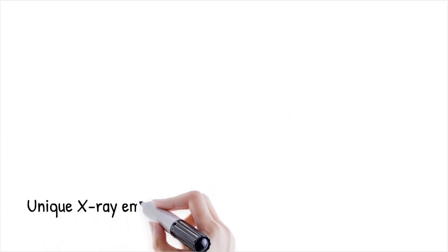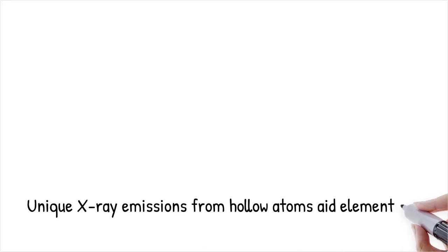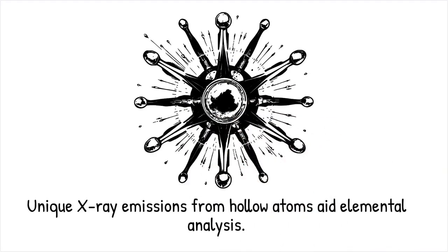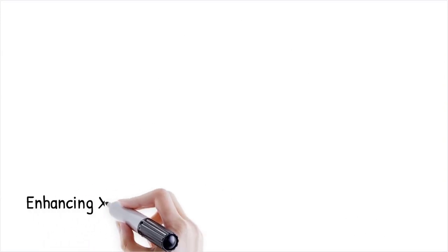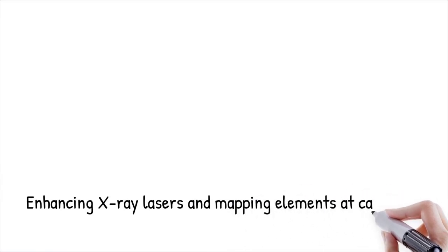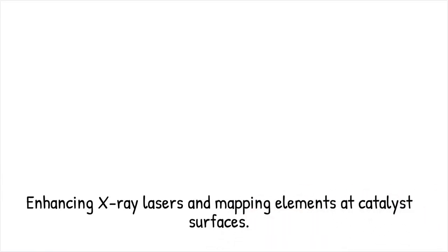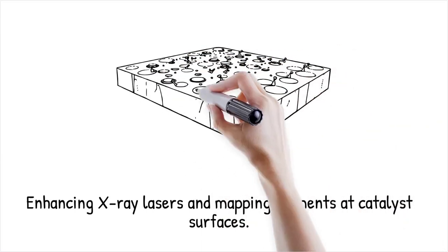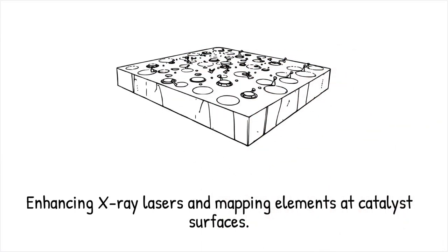Hollow atoms emit unique X-ray lines during their decay cascades, providing powerful diagnostics for elemental and chemical analysis. In surface science, these X-rays reveal local electronic structures and charge transfer dynamics at interfaces. Hollow atom generation may also enhance brightness in tabletop X-ray lasers by exploiting cascade emission. Thus, harnessing the effect opens new avenues in analytical spectroscopy and compact light sources.